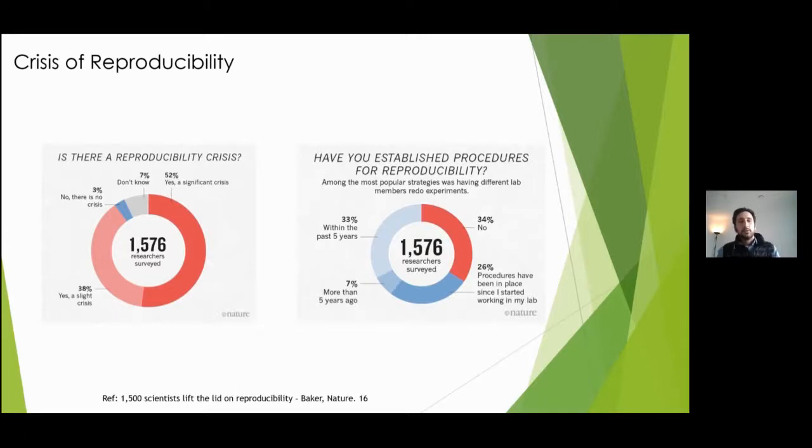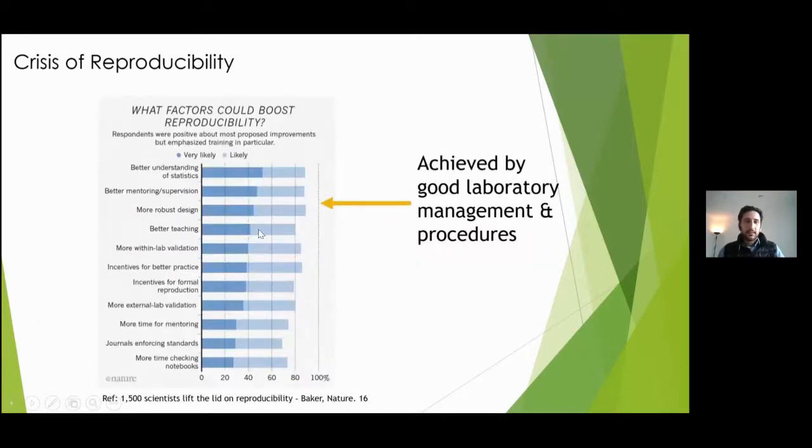The crisis of reproducibility is around the issue that a lot of the science and papers coming out of higher education aren't always reproducible. And this is a survey from Nature validating that. The reason we're talking about this is that these studies that are not reproducible, it's not really because of bad photoshopping or something. It's typically because of poor lab practices.